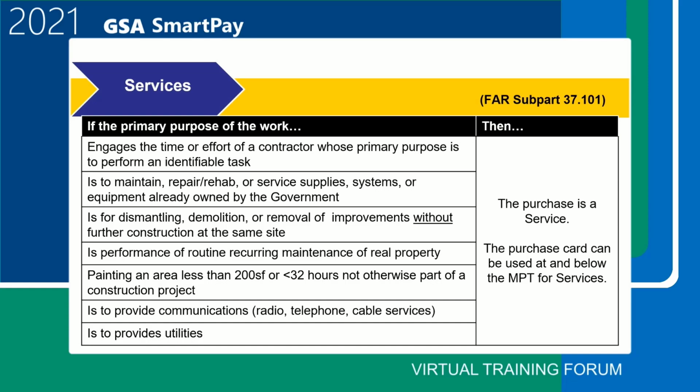Services include the maintenance of real property, such as janitorial services, and things like elevator maintenance, though elevator modernization is an improvement and would be considered construction. My apologies there. Routine installation support services, transportation of freight and personnel, and communications are also services.